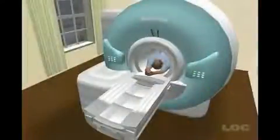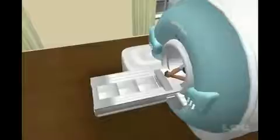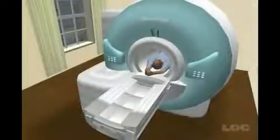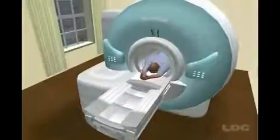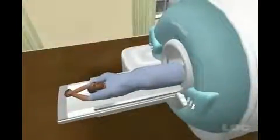While the scan is taking place, it can be noisy, as the scanner produces a repeated knocking sound. You will be offered headphones through which music will be played. You can choose the music you prefer, to help reduce the noise and to relax you. The scan lasts for 30 minutes to an hour.